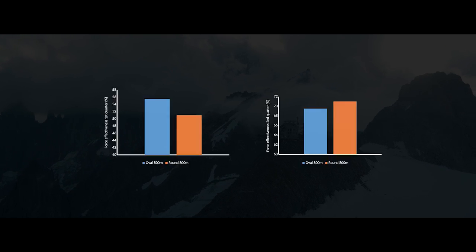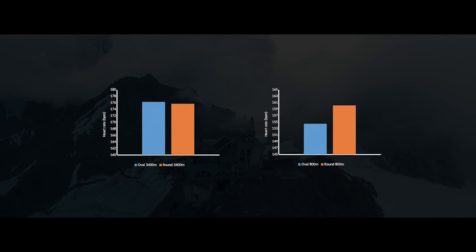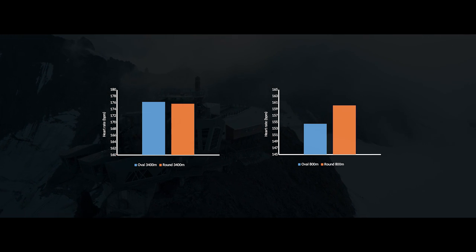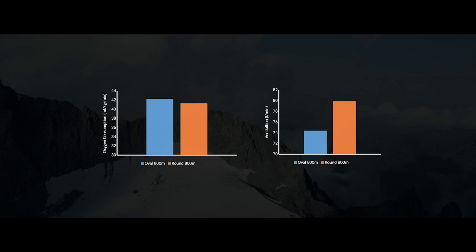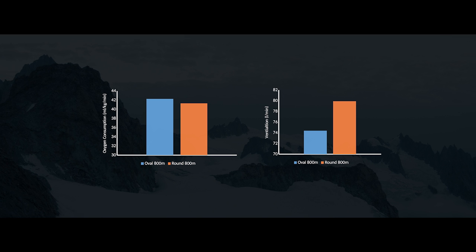After repeating the trials at 800 meters altitude, we found exactly the same trend when comparing round and oval chainrings as we did at 3,400 meters. It's interesting to note that there was a 30% increase in ventilation and a 10% increase in heart rate when comparing high altitude to low altitude. This essentially means that the rider had to get more air into the lungs and pump more blood to the muscles to deliver the same amount of oxygen to the working muscles. This is a requirement to sustain the given power output, and the latter is evident in almost identical oxygen consumption when comparing high altitude to low altitude.